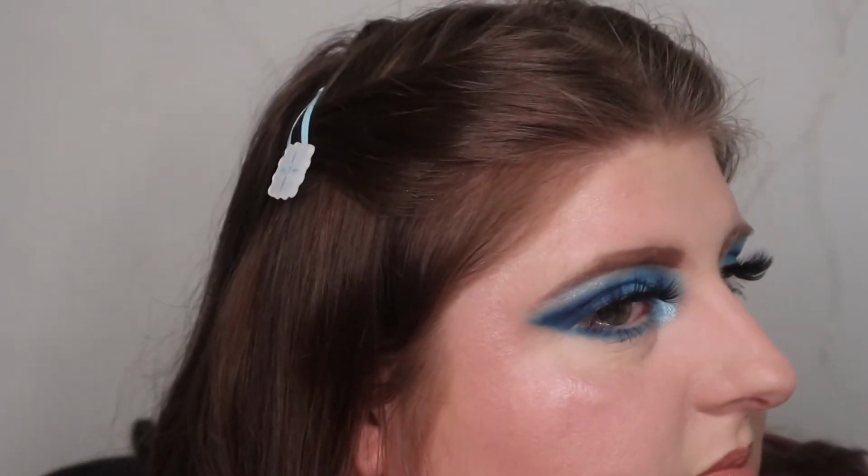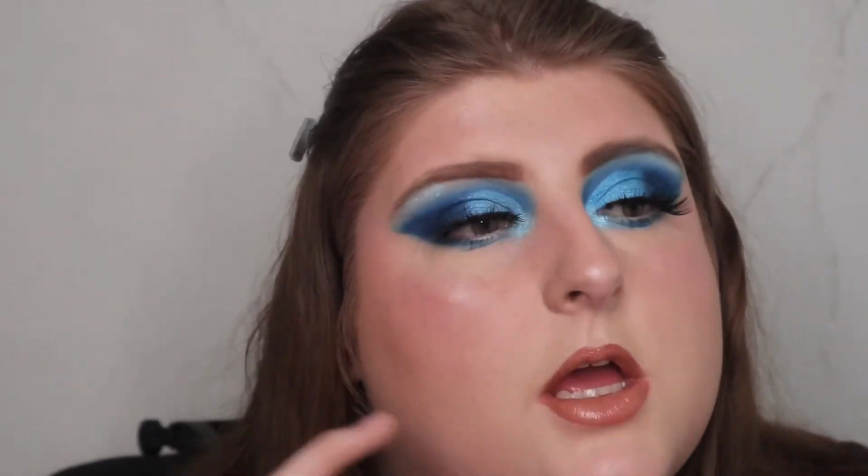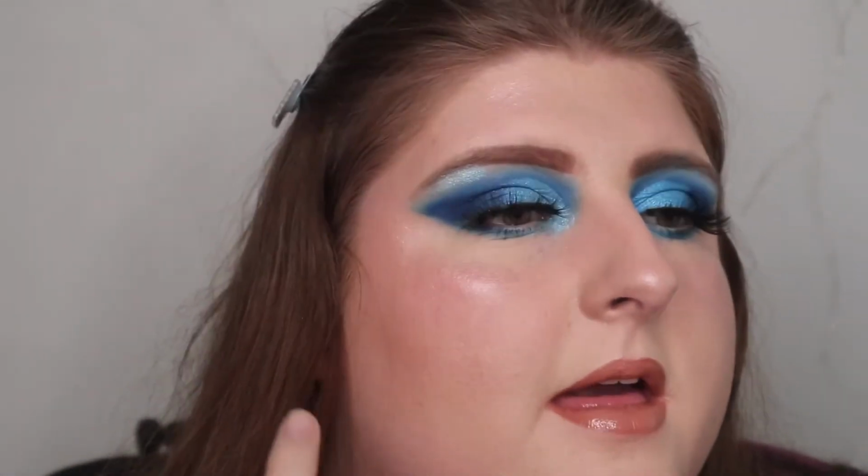Personally for me, this isn't my favourite combination of products. I definitely want to try them again, maybe with a different primer and different stuff on top. I also want to try them again with the foundation with different concealers and the concealer with different foundations and stuff, and just see how I feel about them then.